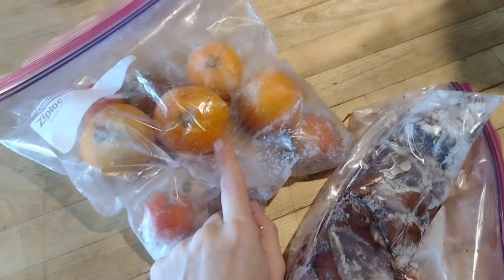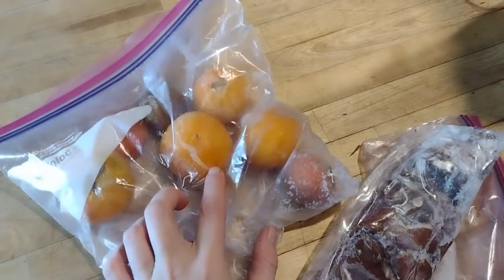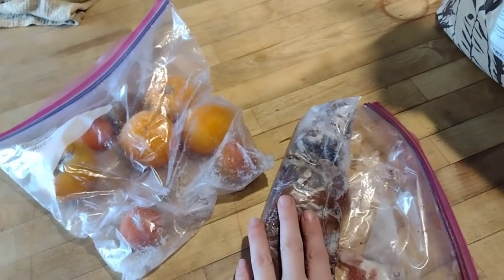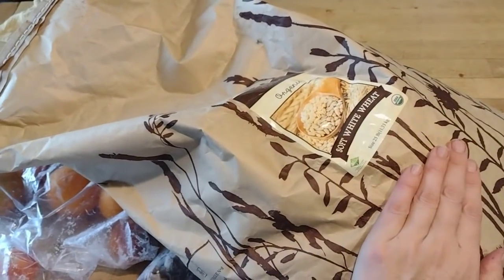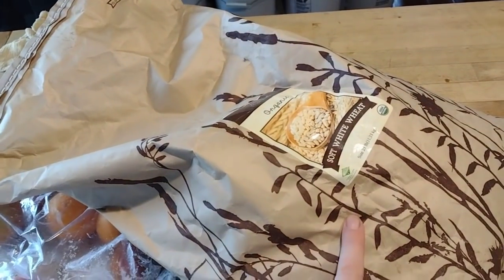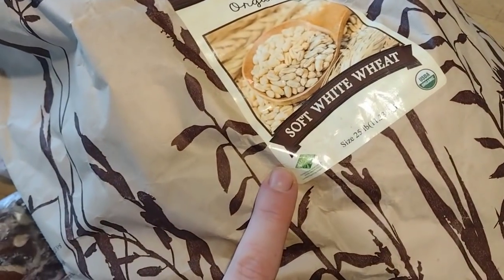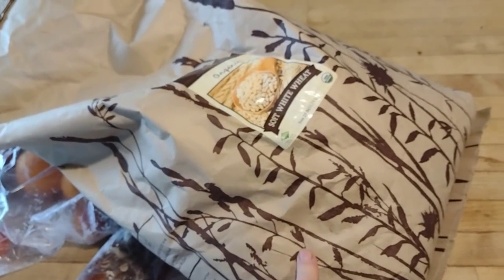We just found some random tomatoes out there. I don't know what year they're from, but I'm going to go ahead and cook those down into a sauce this week just to use them. Some chicken livers I'm going to use up. We found 25 pounds of soft white wheat berries. I'm going to thaw these for 24 hours, and then I can pour them into my bucket, because I'm actually out. I just ordered more soft white wheat berries from Azure, so these will go in the bucket, and then the new stuff I ordered will go in the freezer.